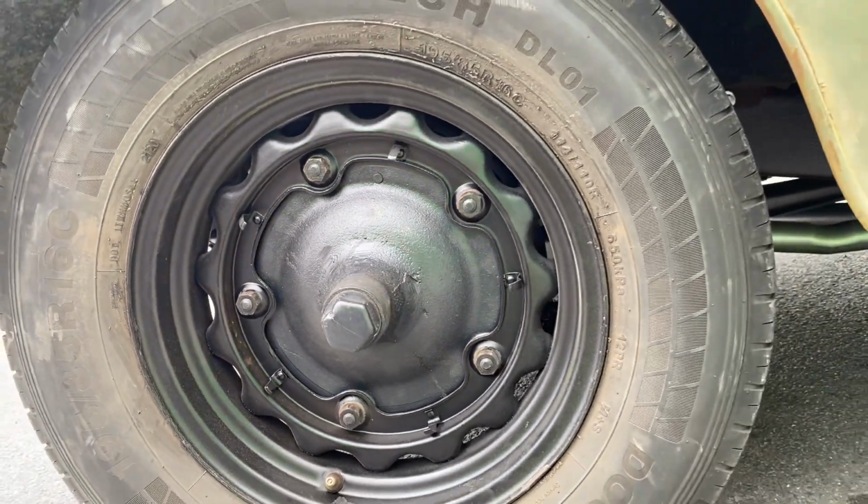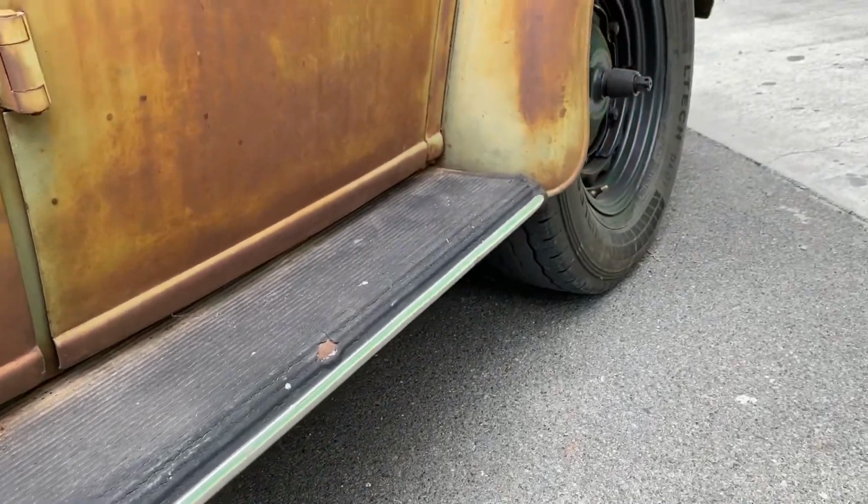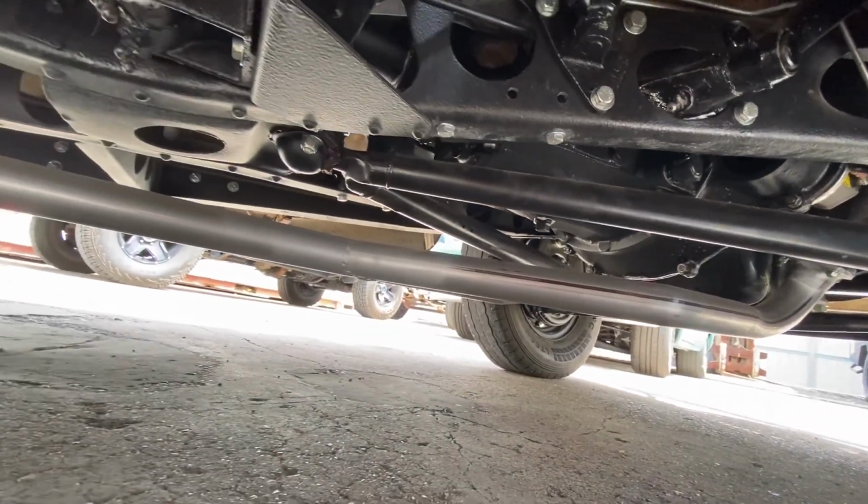Then we met with the customer. The customer was in love with this car and it has sentimental value to him, and he managed to find the car out in Western Queensland and source it. Done loads and loads of work to the car. We've had the body off, the chassis sandblasted.